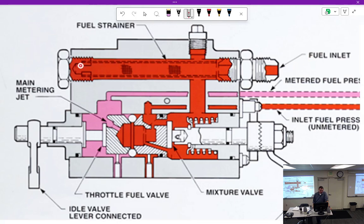Now, this requires a whole lot of talking about right here. So we have the fuel inlet. What goes onto the fuel inlet? A hose goes onto the fuel inlet fitting. So I think I've mentioned the thing about hoses in this class before. That's how people die, just hoses.